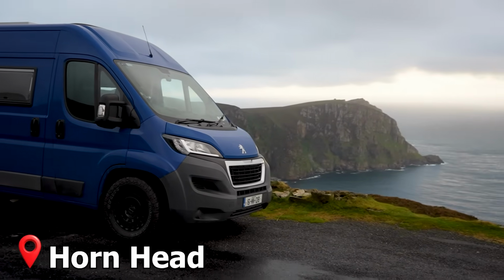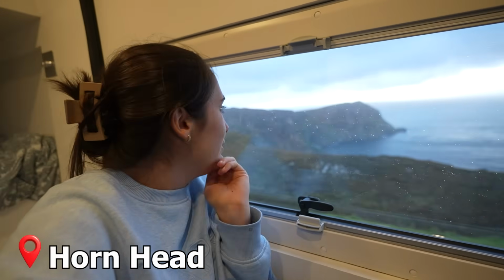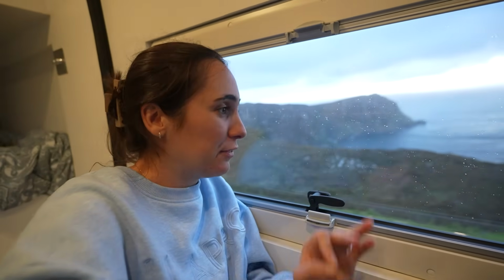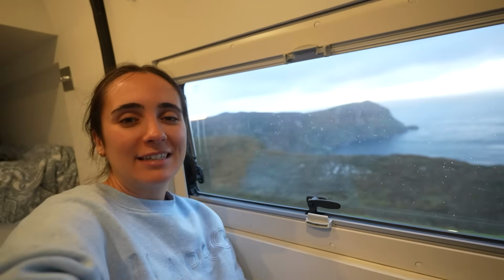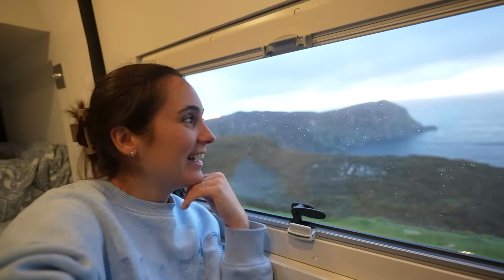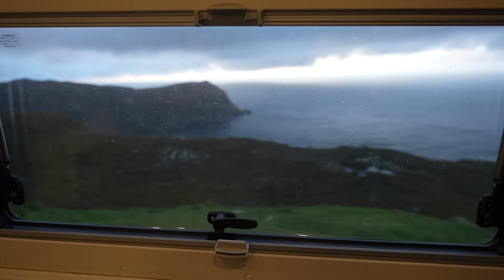Made it up to the very top of Horn Head and I'm just admiring the views from inside the van, because if you go out there the wind will blow you off the cliff. So I love having these massive windows by the seating area because you can just look outside. It's so cozy in the van and the views are amazing.